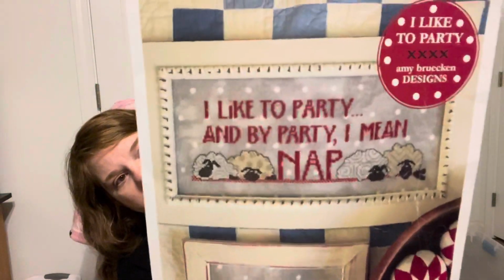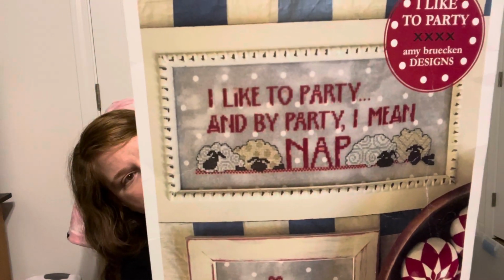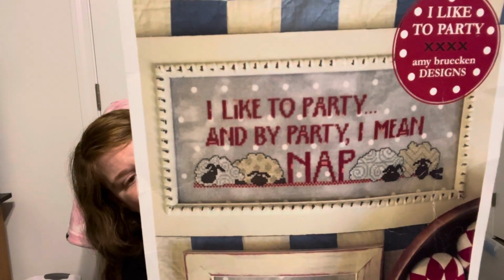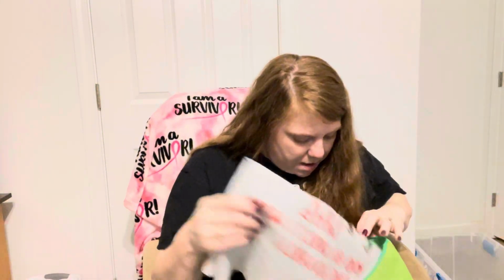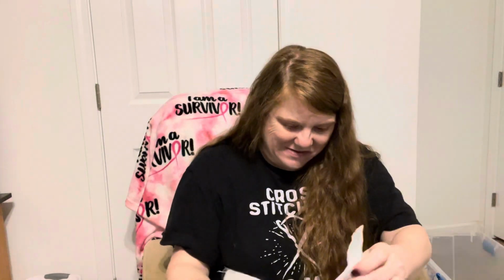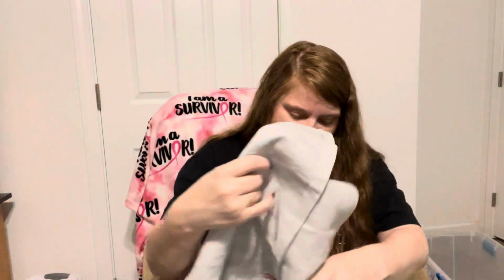This one here is I Like to Party, and it's by Amy Brukin Designs. Those little sheep are just so cute. She is slated for a finish this year, being I only have 2 sheep to go. This should have been done a long time ago. Okay, she's done in DMC. I do not recall the name of the fabric, so I'm sorry on that one.